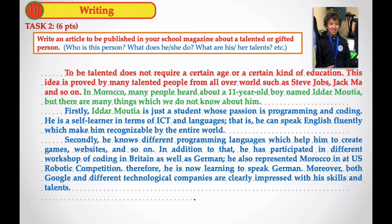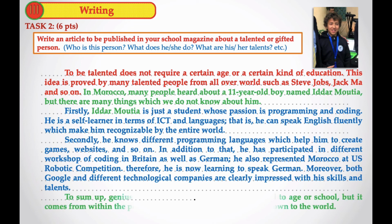In addition to that, he has participated in different workshops of coding in Britain as well as Germany. He also represented Morocco at a US robotic competition. Therefore, he is now learning to speak German. Moreover, both Google and different technological companies are clearly impressed with his skills and talents. To sum up, genius and intelligence don't always relate to age or school, but come from within the person himself or herself, as Idar has shown to the world.